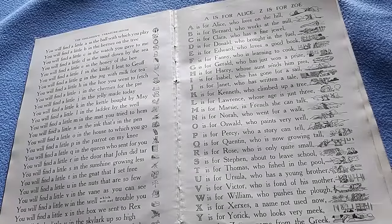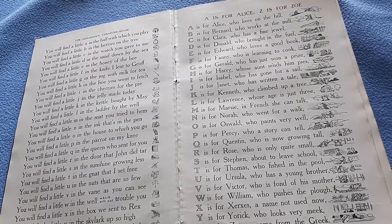A is for Alice, who lives on the hill. B is for Bernard, who works at the mill. C is for Clara, who has a fine jewel. D is for Donald, who brought in the fuel. E is for Edward, who loves a good book. F is for Fanny, who is learning to cook. G is for Gerald, who has just won a prize. H is for Harry, whose aunt sends him pies. I is for Isabel, who has gone for a sail.